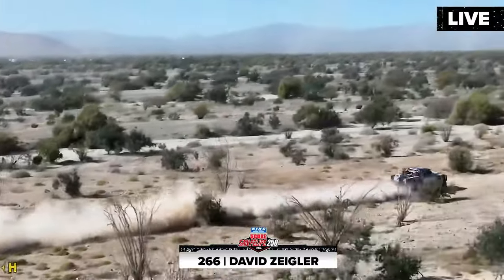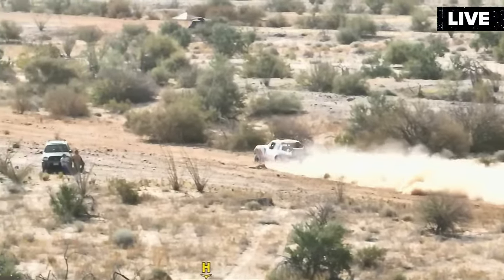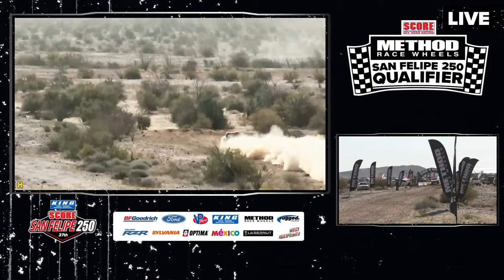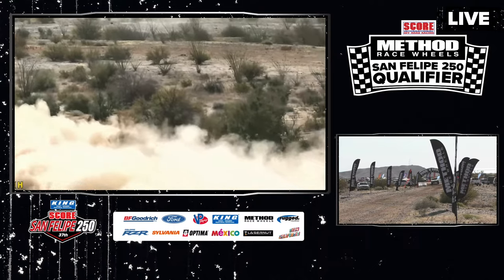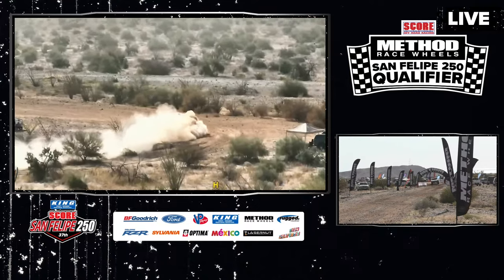Yeah, it does look like a Brenthal chassis to me with the way that the fuel cell is set up and the spares are set up, so I assume that's what that is. So David Zeigler is going to be the car next behind him that's probably sitting on the start line right now. And we're still waiting to get some times for you guys. As soon as we get the times, I will read them off. I know I've gotten about 50 text messages from everybody asking for times so far, so as soon as we have them, I will give them to you guys for sure.